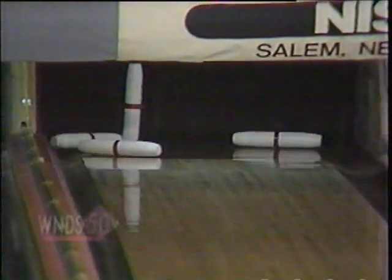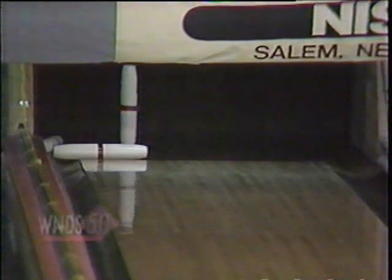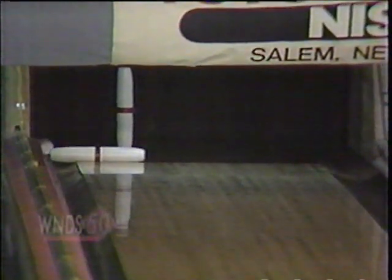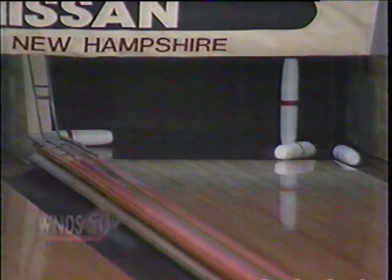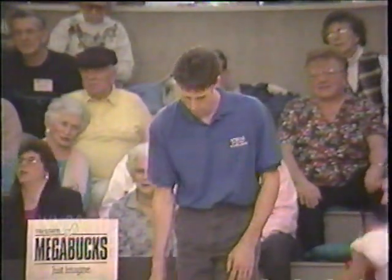Oh, big ball, and does he get it? No, the four pin will rock and stay. Meanwhile, Steve Reno's shooting at the three and the 10. A couple of good chances for spares here. Oh, wow. Two full on the three.